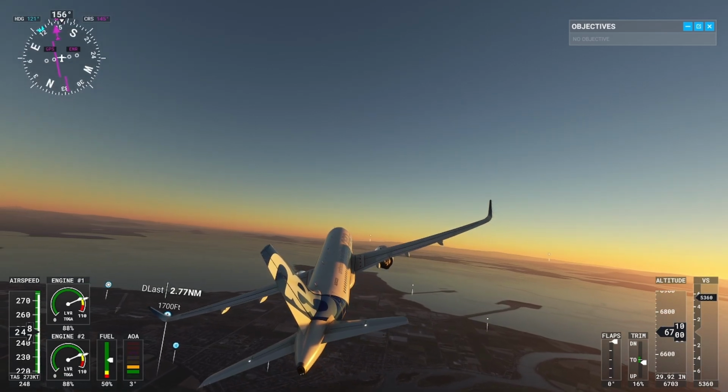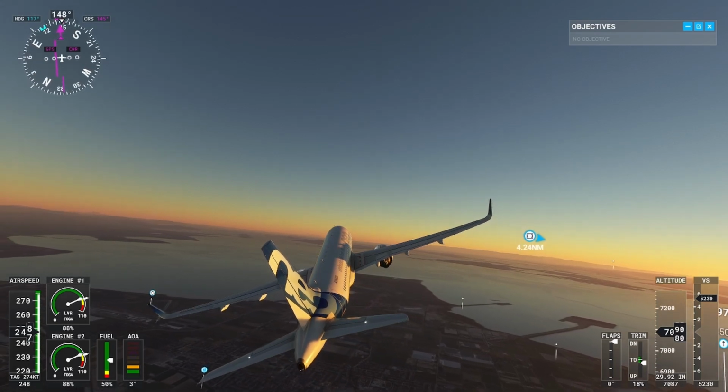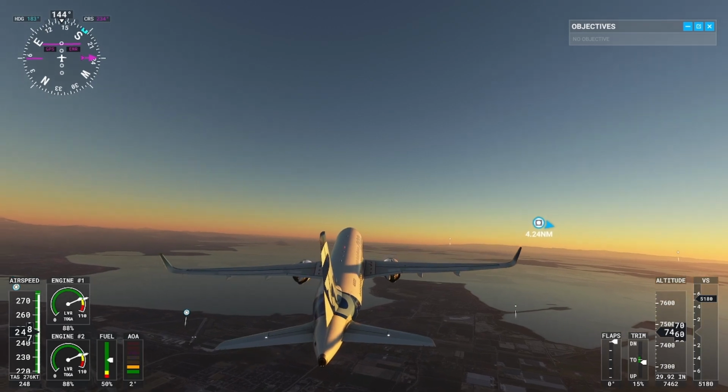Decimal niner 5, Airbus tree 20. Goodbye. Vancouver Center, Airbus Alpha Sierra X-ray tree 20 is at 7,000 feet, climbing 11,000 feet.